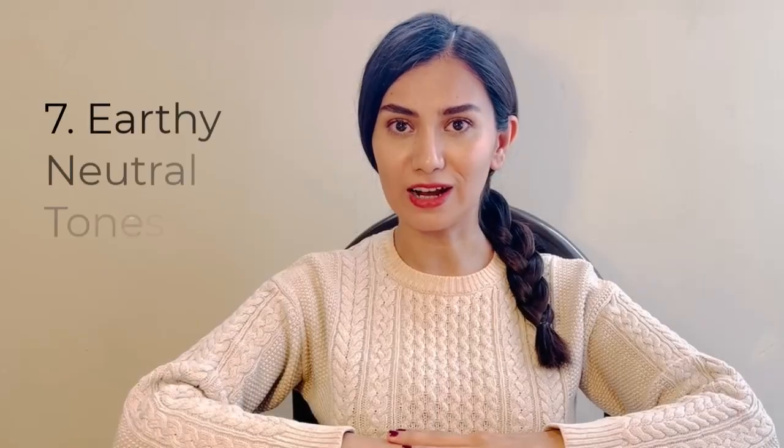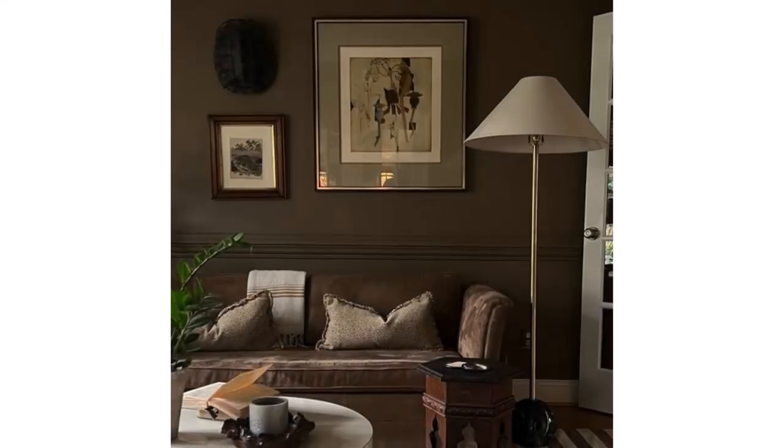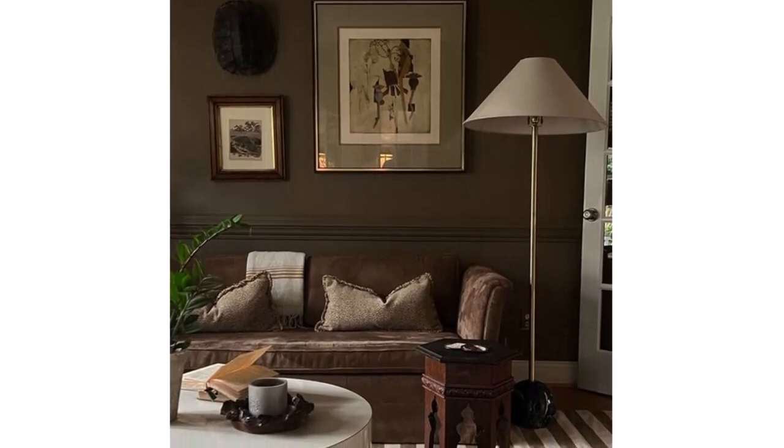Number 7. Earthy neutral tones. Color has a significant impact. If you are in a phase that you can paint your house or buy new furniture, consider earthy neutral tones. If you are not, don't worry, there are still plenty of ways you can incorporate this color into your home. These hues create a calm and soothing atmosphere.